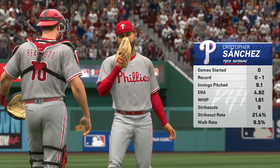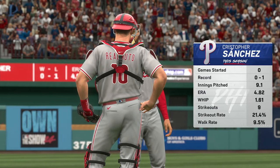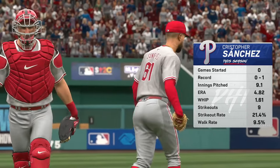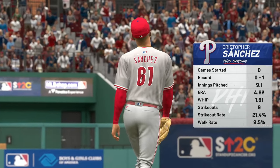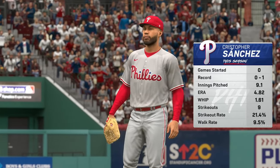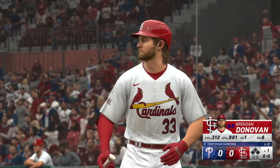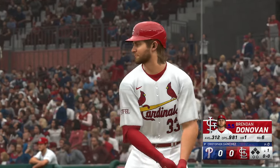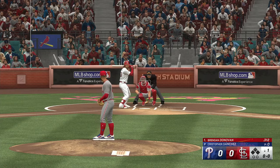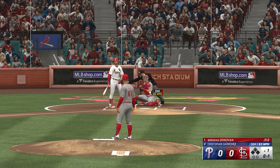Back here at Busch Stadium. On the hill here today, Christopher Sanchez. What should we keep an eye on here? Well, it's a 3-pitch mix in the repertoire for this starter. He's going to have to command all three if he's going to have success on the hill today. And stepping in for the Cardinals, the left fielder, Brendan Donovan. As he turns on the rubber, and with that good live arm delivers, that clips the corner.